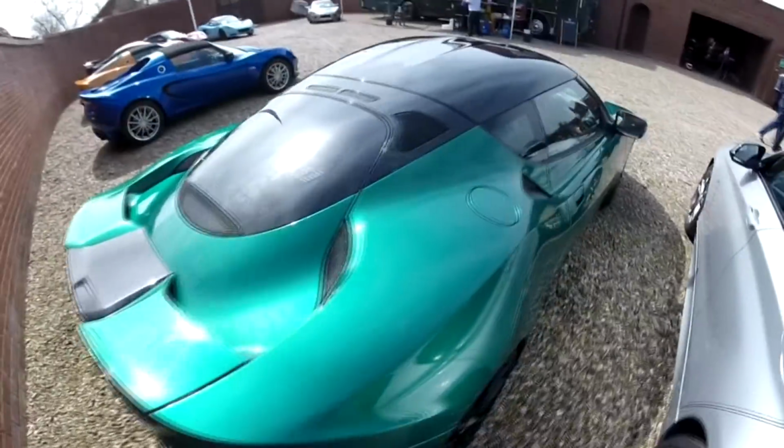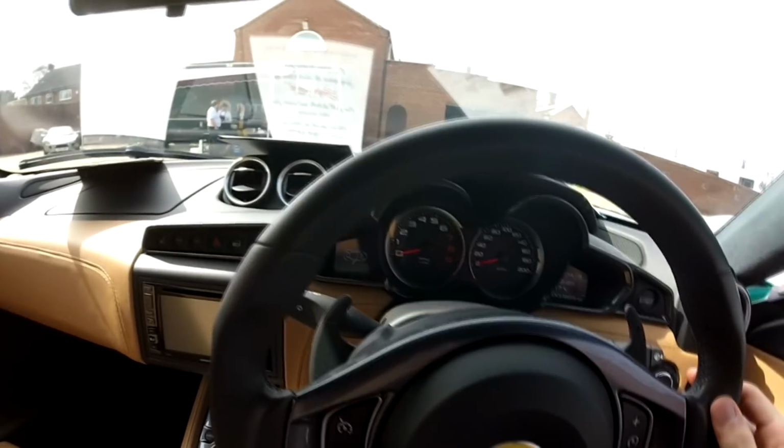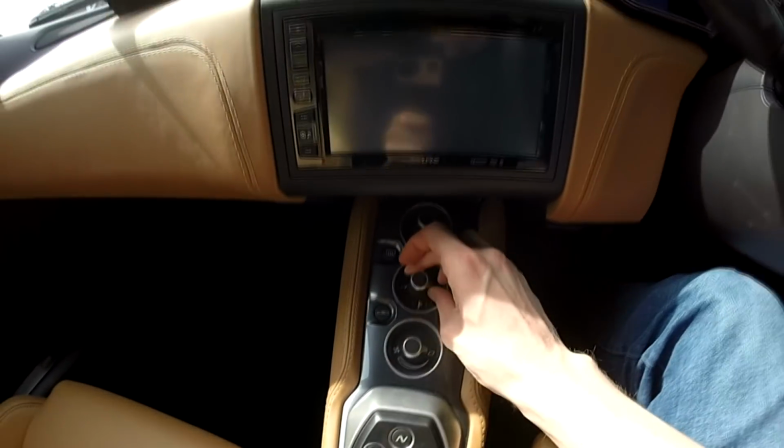Should we have a sit in? Let's have a sit in and see what it's like in an Evora. Now this one is a paddle shift, which is unusual for Lotus considering that they're normally all about the manual life. It's got air conditioning and nice bits, and that all feels nice. It doesn't feel like it's going to break off like you often hear about Lotuses.